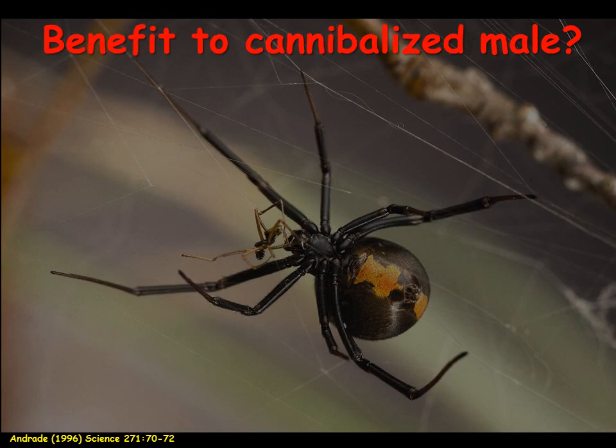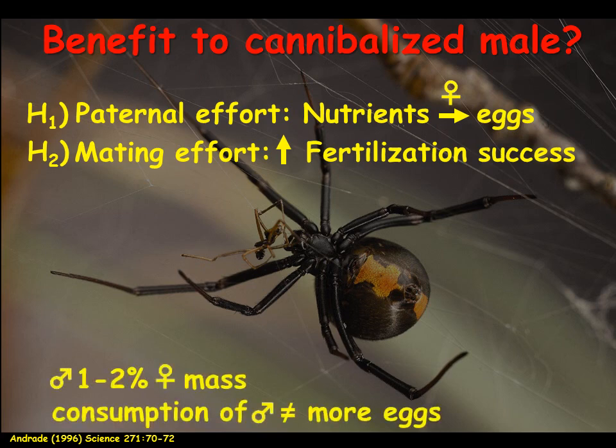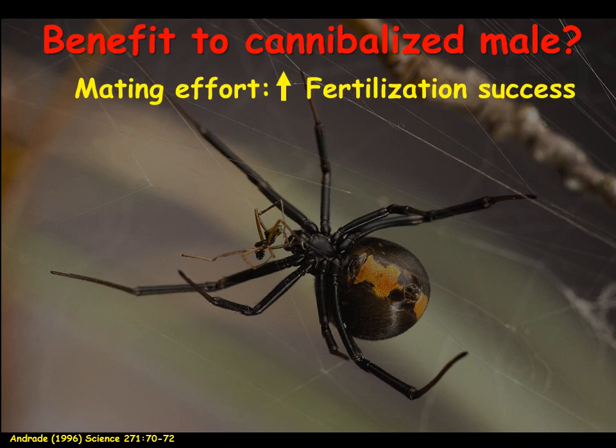How could such an apparently maladaptive behavior as male suicidal mating evolve? Well, perhaps this is a form of parental effort. Male widow spiders in general live for much shorter time than females, so he won't be around long enough to see the young hatch. So perhaps if the female consumes him, his nutrients will translate into more eggs. This has been investigated and found not to be true. The male is only 1-2% of her mass, not enough of a meal to make a difference.